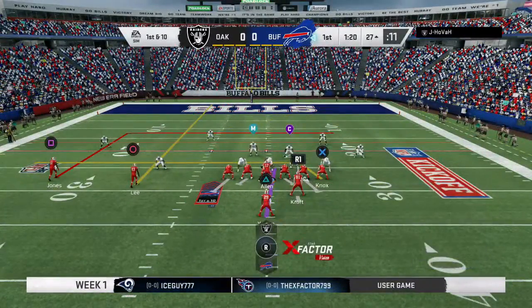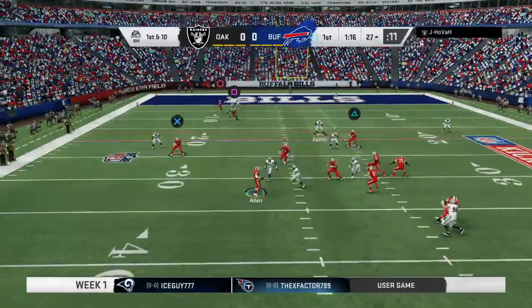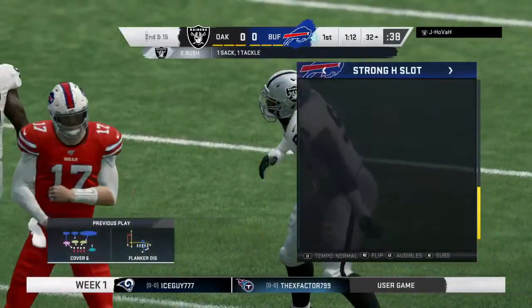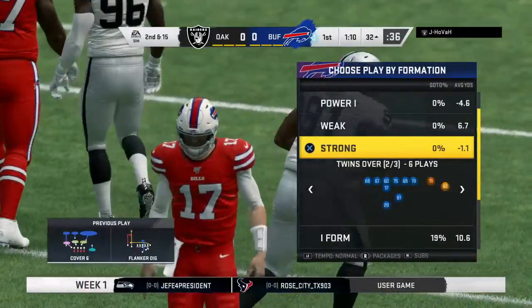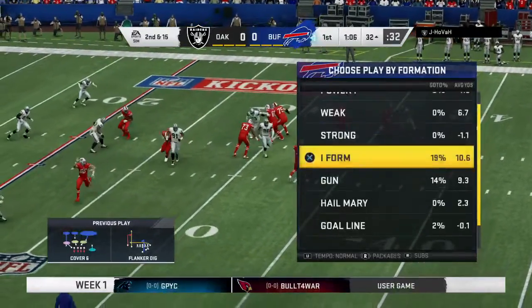On first down, Allen. Pressure applied, and he's going to be taken down. They sack him back at the 33-yard line. Defensive end gets in there that time. They were in a 4-3.